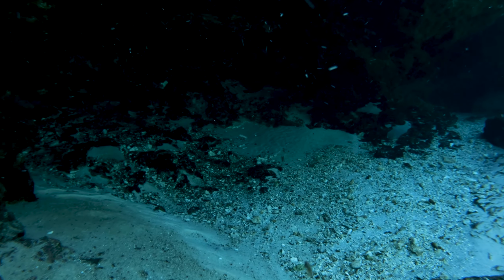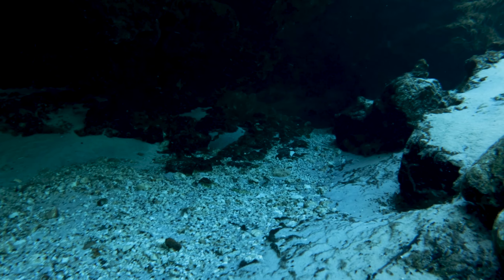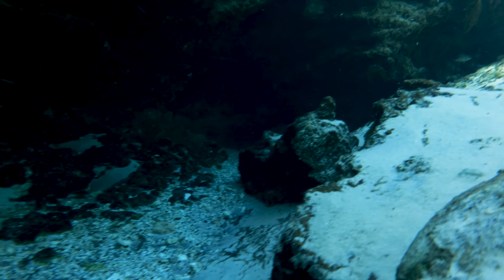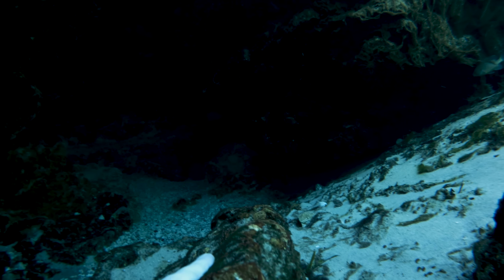So this is one of the big areas where the spring is coming out of the aquifer, and you're going to see me kind of squeeze into this cave. Not right there, that's just a little dead end, but over here. Swim in there, and of course I don't have a flashlight because I'm not cave diving, so it's going to get really dark and spooky. Not really spooky, but dark. Definitely dark. Hey, it's dark in there.